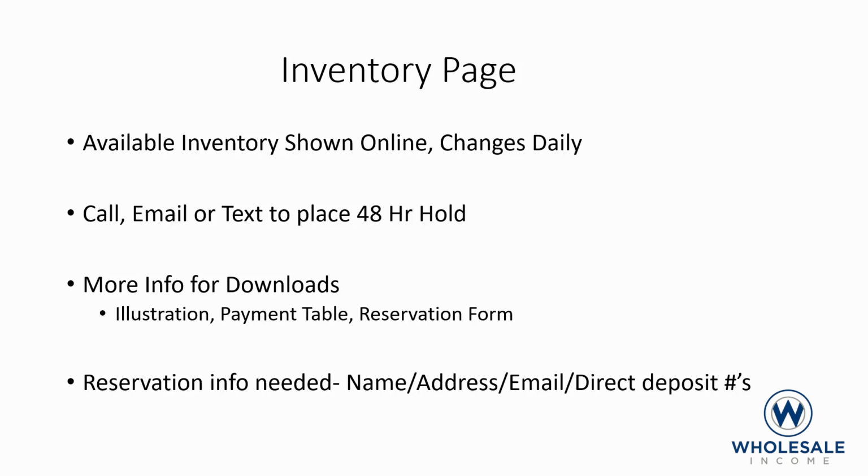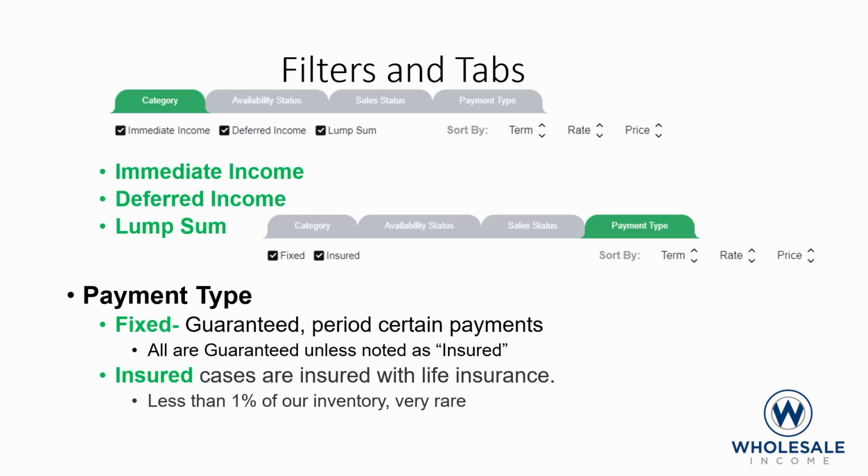We're going to spend some time today looking at this inventory page where our inventory is shown online and look at some of the terminology and the information necessary to select a specific payment stream. You also look at the downloads that are available to you from this inventory page. So to start, we're going to see the filters and the tabs at the top of the inventory page. And what do some of these things mean?